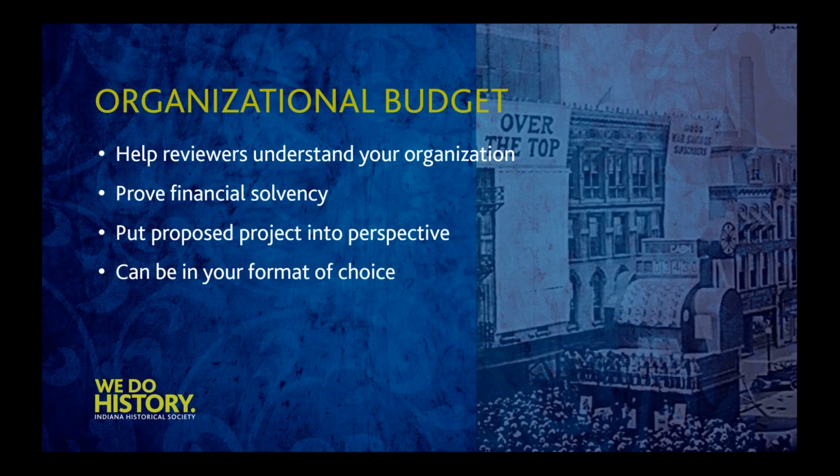but if you want to use it for your organizational budget, that's fine. If your organization doesn't have an annual budget, then this is something to discuss with your coach. Since this is a required document, they will work with you to figure out how to develop that annual budget.